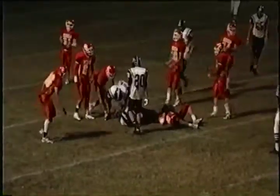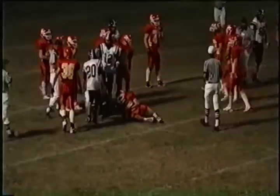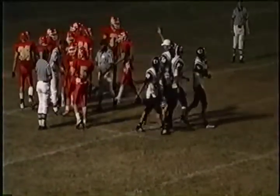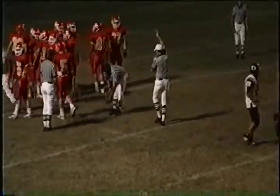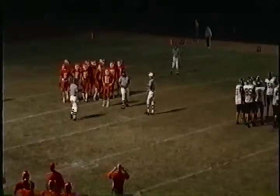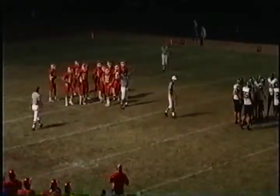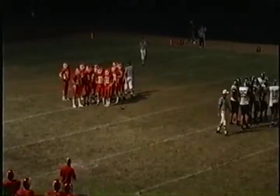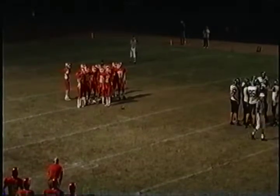Dupree the ball carrier. Stop by number 5, Tyler Duncan. Let's run 17. Gain of 8 on the play, second and a couple. Second down 2.